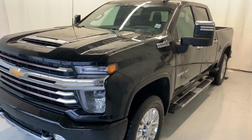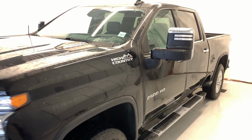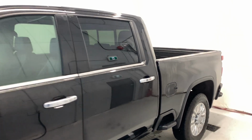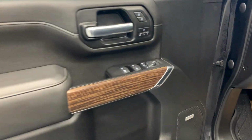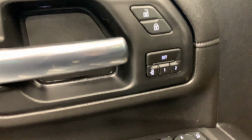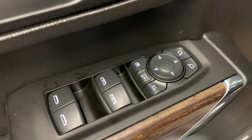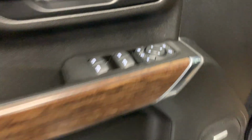Here we have a 2020 Chevy Silverado 2500 HD High Country. Has the 6.6 liter turbocharged diesel engine, 10-speed Allison transmission, and is equipped with 4-wheel drive. For the interior, we have your power locks, memory driver seat controls, as well as your power windows here. We also have your power folding and power extending tow mirrors there.